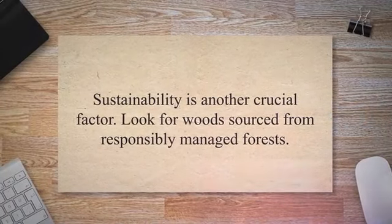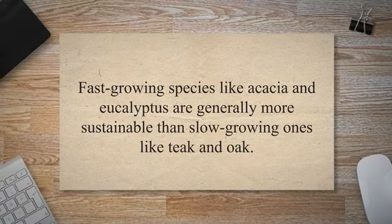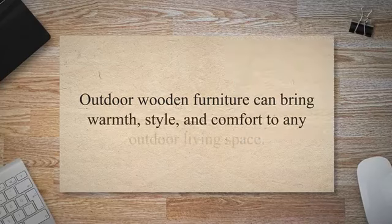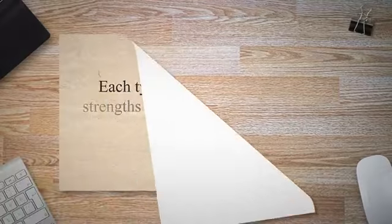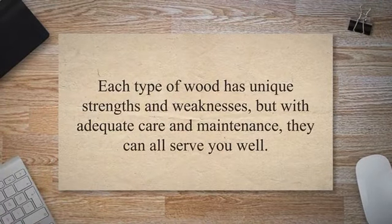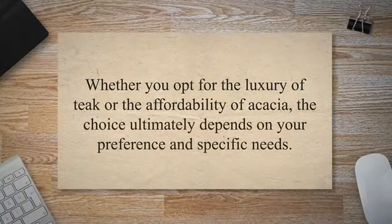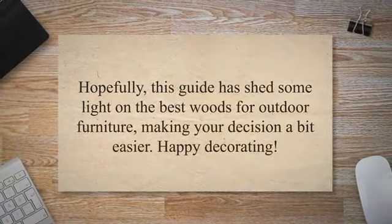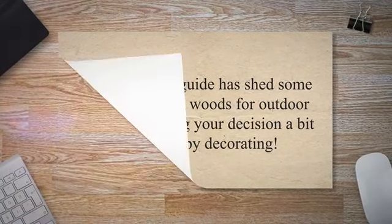Look for wood sourced from responsibly managed forests. Fast-growing species like acacia and eucalyptus are generally more sustainable than slow-growing ones like teak and oak. Outdoor wooden furniture can bring warmth, style, and comfort to any outdoor living space. Each type of wood has unique strengths and weaknesses, but with adequate care and maintenance, they can all serve you well. Whether you opt for the luxury of teak or the affordability of acacia, the choice ultimately depends on your preference and specific needs. Hopefully, this guide has shed some light on the best woods for outdoor furniture, making your decision a bit easier. Happy decorating!